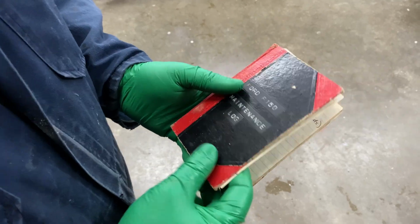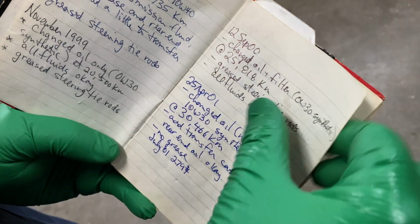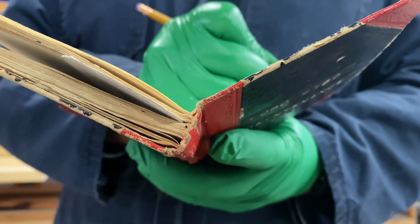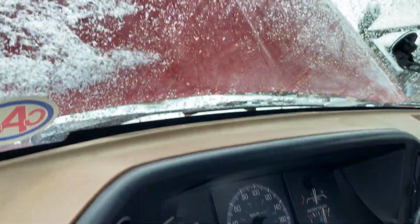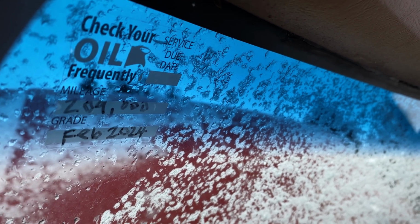I also keep a little log book for each of my vehicles where I write down maintenance items and repairs done on different dates and mileages, including oil and filter changes. And to make my work official, I even have little stickers I put at the top of the windshield to remind me when the next oil change is due, just like from a real auto garage. This is a great way to never let it go too long between oil changes.